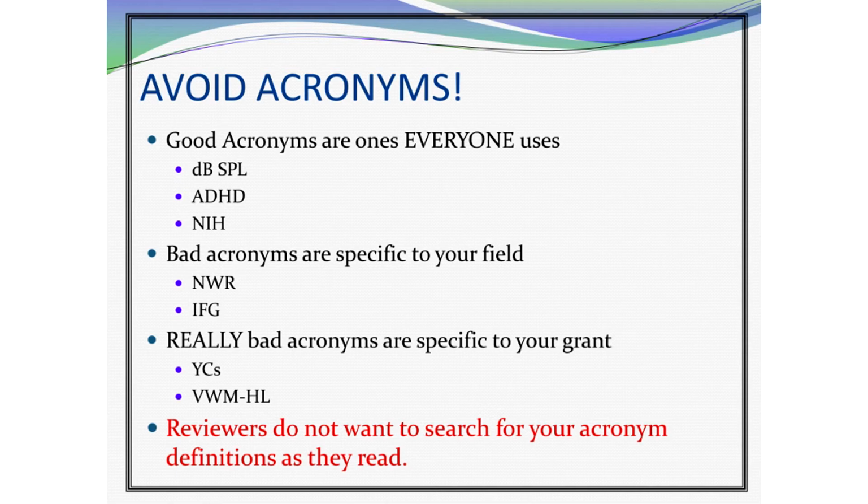Now, really bad acronyms are specific to your grant. How many people think they know what a YC is? 1, 2. Okay. How about a VWM-HL? I pulled this out of a grant.